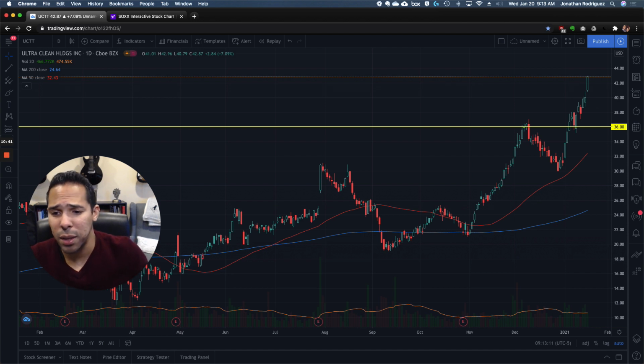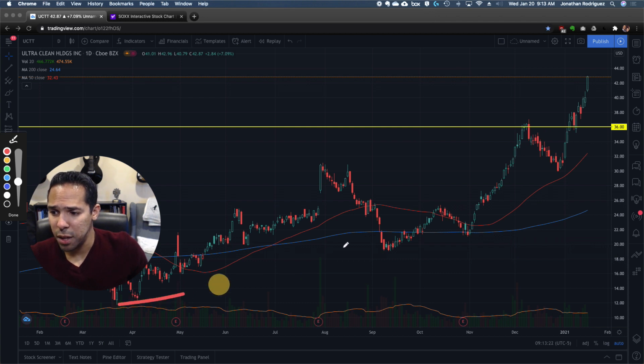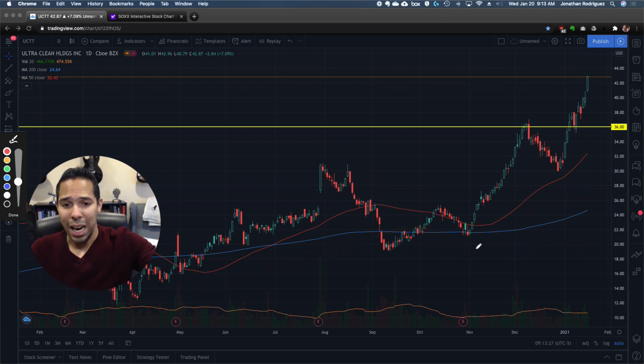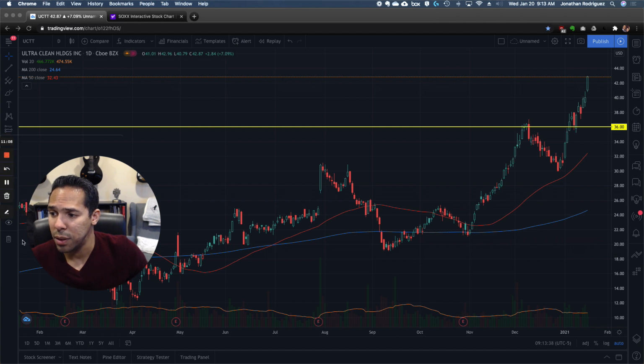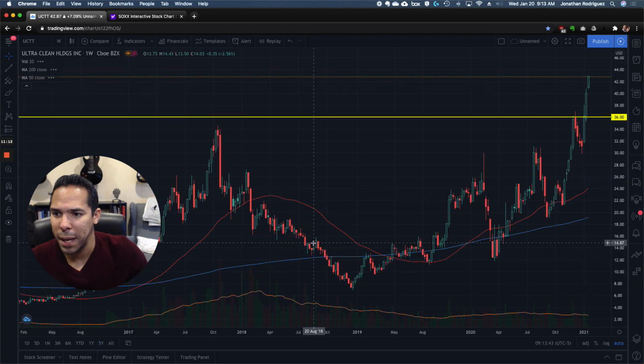You take a look at this chart. It's another great looking ascending triangle pattern. You have resistance here at 36, but then you have a series of higher lows being made. My target on this stock is $65, and again, you take a look. It's going to be more clear when you take a look here at the longer term chart.